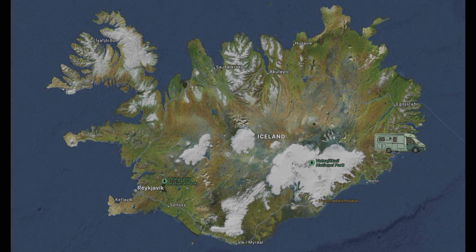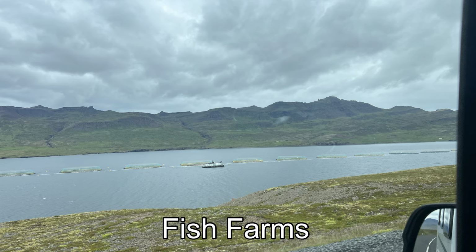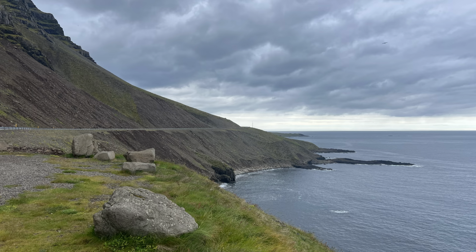After that waterfall, we jumped back on the ring road and headed south. Along the way, we saw some really nice views. Saw a fish farm, which was pretty cool, and just enjoyed this drive. It was quite nice.